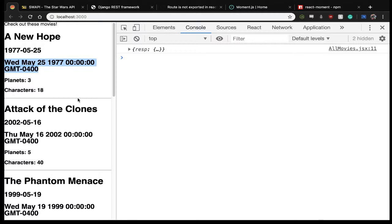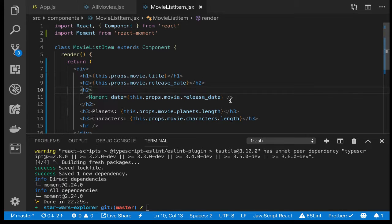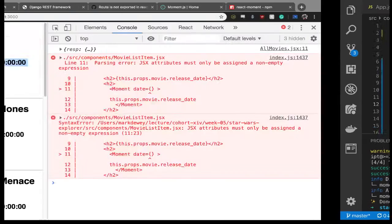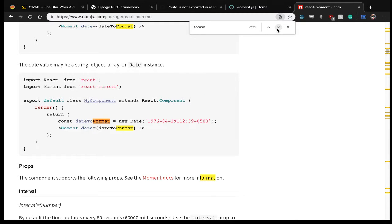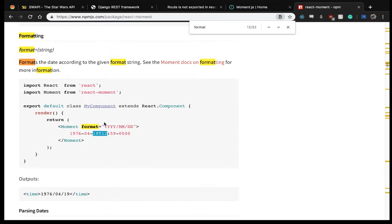Not in the best format yet, but it's formatting it. GMT. Yeah, right. So let's do what it told us to do, which was to throw the date that we want into the component, and then use this format attribute to dictate what its format is.